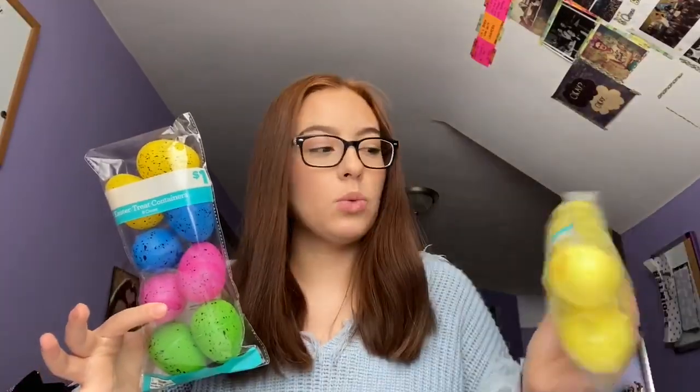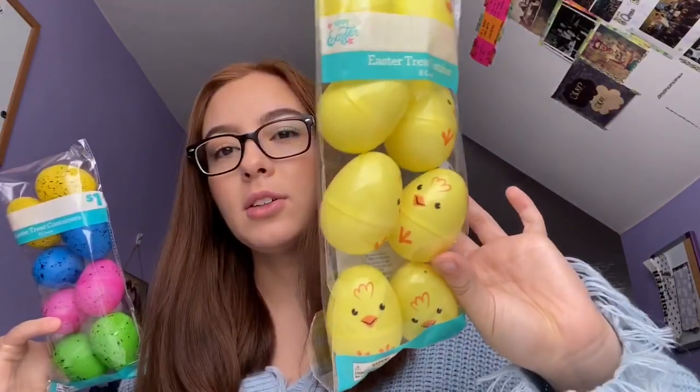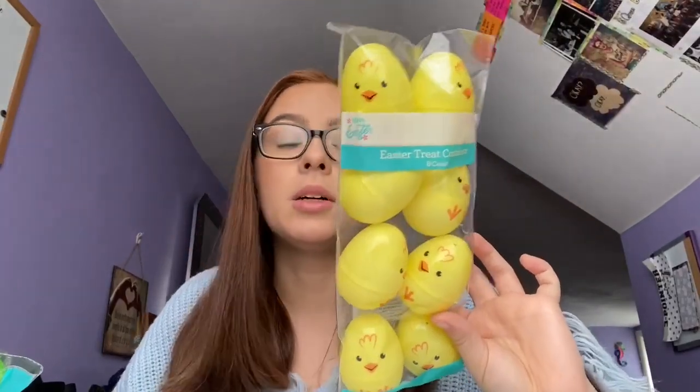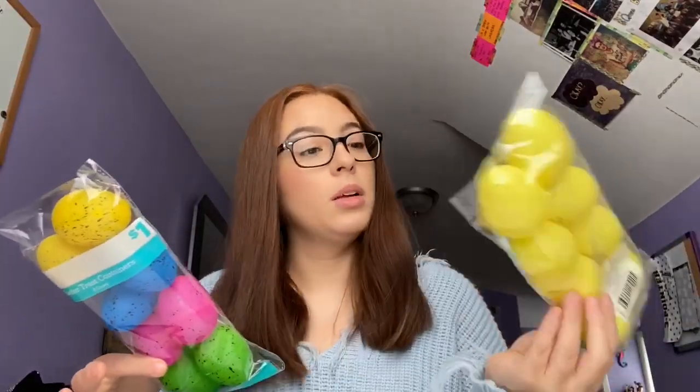So I bought these. Both of these packs were $1, and I thought these were really cute because they're little chicks. I also grabbed them because Sebastian, for whatever reason, has been saying yellow or amarillo to everything, and I'm guessing that's his favorite color right now. So I grabbed these because they're yellow, and I just grabbed these because I thought these looked cute too. There's 8 in each, so he has a total of 16, which I think is good.